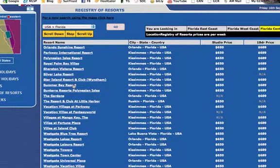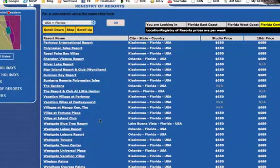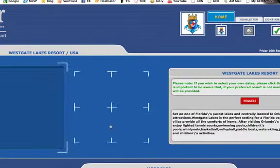Summer Bay Resort's a great one, really close to Disney. And we do have some Wyndhams here. This is actually the Wyndham Cypress Palms, a great one that I was looking at when I was over at Disney not too long ago, actually. So in all honesty, you just kind of click on here. This is one. Here's Orlando.